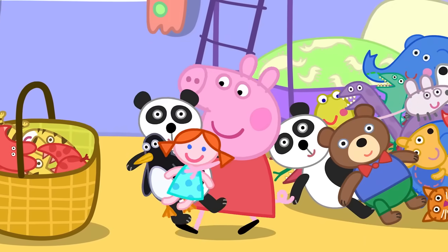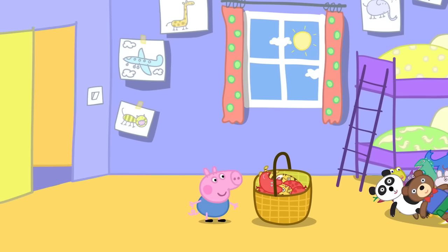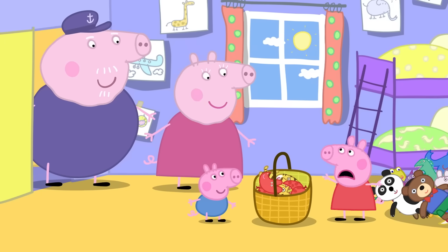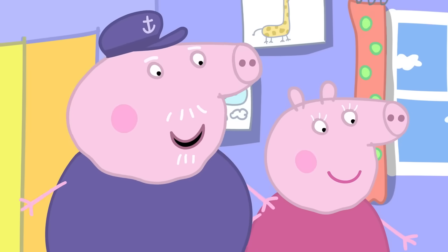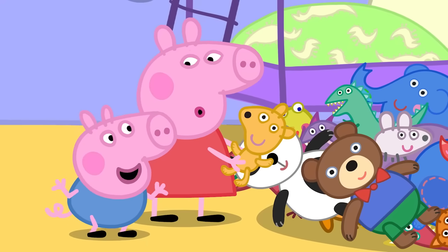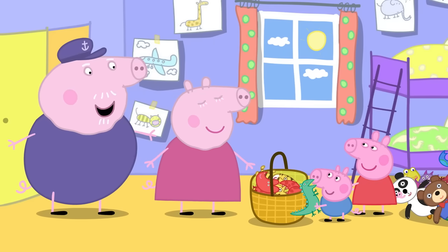Today, Peppa and George are going for a picnic with Granny and Grandpa Pig. Nearly there! It's Peppa's first time being in charge of packing the picnic. Are you okay, Peppa? I need to bring all my toys for the picnic, but they won't fit. Do you need all of your toys? I know. I can just bring Teddy instead. Dinosaur! And dinosaur. Wonderful. We won't have space for the food if we bring all your toys.